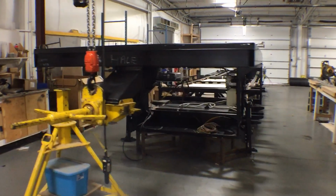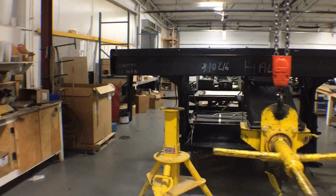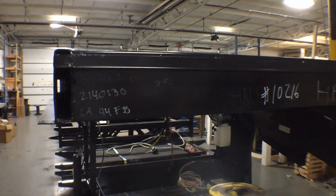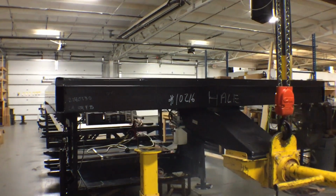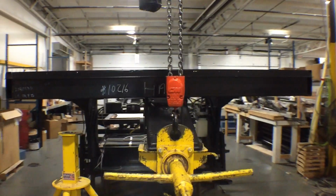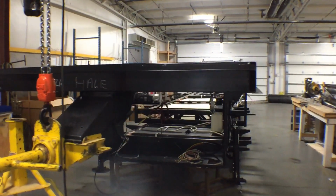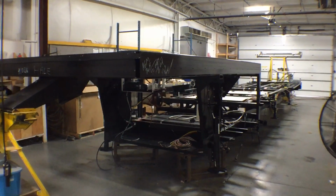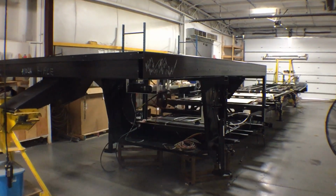What we're looking at here is a Luxe luxury toy hauler. This is a 44 FB. It's got the 14.4 garage in this. This is actually a customer's unit that they have optioned out. Wanted to point out some interesting and some very unique features on this chassis.